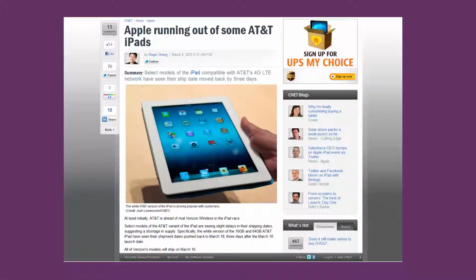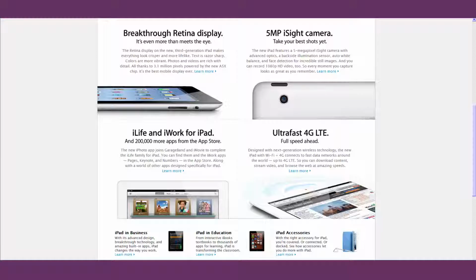Let's get into some of the news today, starting out with the iPad. Not surprisingly, the iPad came out yesterday, and already we are seeing some shortages in terms of what's available from Apple. Pre-orders were open directly following the announcement, and it looks like they were pretty successful. Select models of the AT&T variant of the iPad are seeing slight delays in their shipping dates, suggesting a shortage in supply. Specifically, the white version of the 16GB and 64GB AT&T iPad have seen their shipment dates pushed back to March 19th, 3 days after the March 16th launch date.